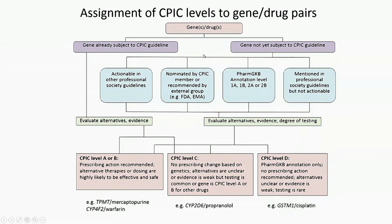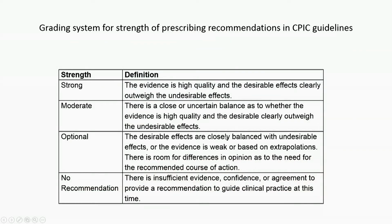So the way that gene-drug pairs get to be evaluated is by them being actionable in other professional society guidelines, nominated by a CPIC member, or having a high level of annotation on PharmGKB, and we're always continually evaluating gene-drug pairs and giving them a provisional status as CPIC level A, B, C, or D. We have a grading system for the prescribing recommendations, which is a simple system where there's strong, moderate, or optional prescribing recommendations.